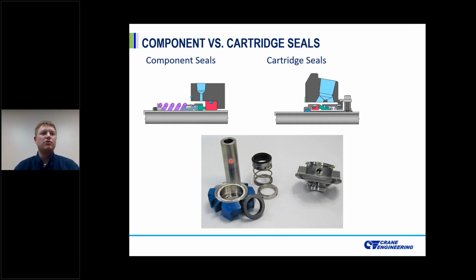So one way to basically take care of that is a cartridge mechanical seal. So if you look to the right here, this is a cartridge that basically contains all of these pieces in one nice, neat, orderly mechanical seal. So as you can see up here, what's the big advantage of this?